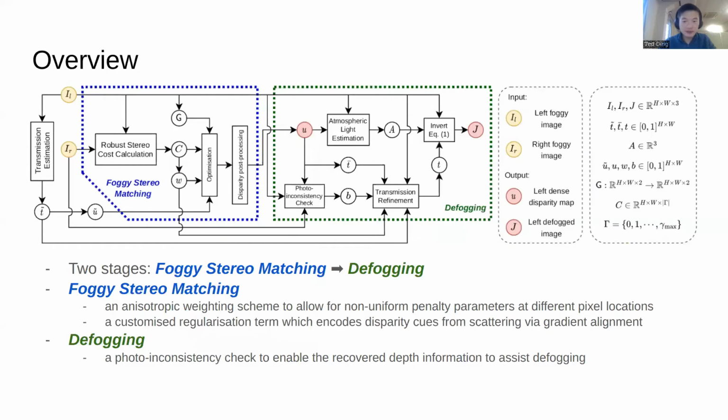This diagram gives an overview of our system. In a nutshell, it consists of two stages. The first one is the foggy stereo matching stage, which estimates a dense disparity map U from a pair of foggy images, IL and IR. The depth information embedded in U is then used by the defogging module to generate a fog-free image J.